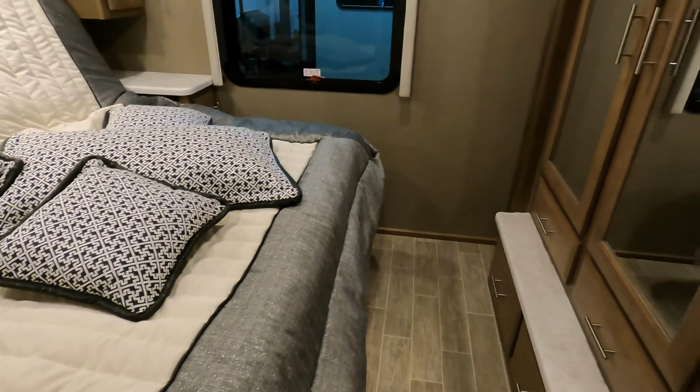You could use this section for maybe a safe or just a little hidden section back here, because it is behind the TV. That just pulls down. Be careful with one hand, I don't want to slam it too hard. So nice spot for a TV, little hidden section behind that.